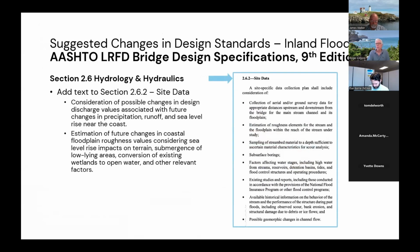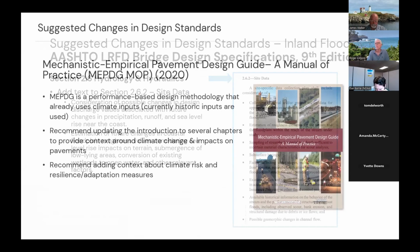Similar to the coastal, various improvements for the load resistance factor design have been proposed. There's just a couple of examples on how to consider roughness values as the sea level rises and changes those roughness values, and also changes for design flows based on precipitation runoff and sea level rise. That gets into the compound flooding issues, which I know this committee has been tracking.